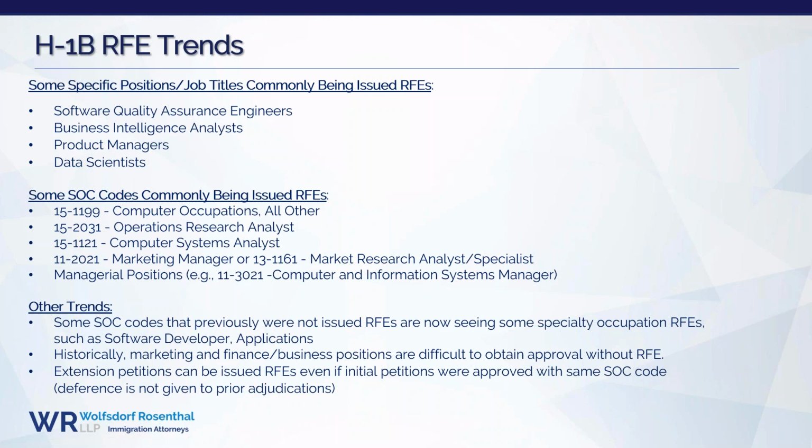I think it's possible, but I think that an RFE is very common for this because the O*NET shows that only 47% of individuals in this occupation have a bachelor's, and the OOH specifically says that you could have a liberal arts degree and have sufficient training and still become a computer systems analyst. So USCIS really focuses on the language in the OOH.